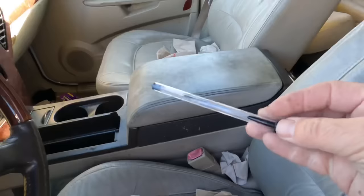On to the next one. I'm not sure what this is. Oh, Rendezvous. Buick Rendezvous. Two pennies. We're already in the money. There we go. Only thing I found in the center console was this just random lonely pen. Nothing down there. Oh, yep, there's something. What is that? Penny?